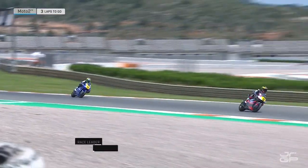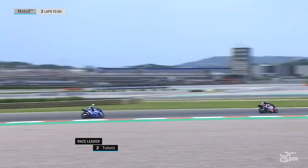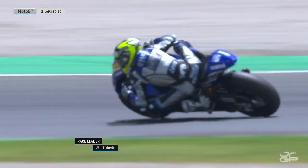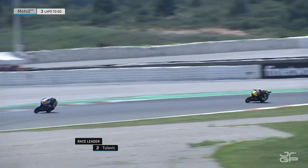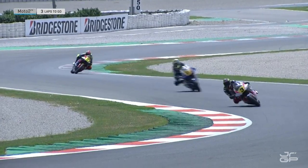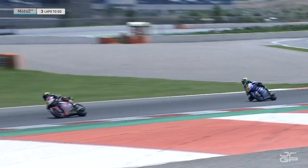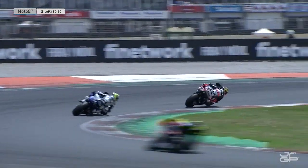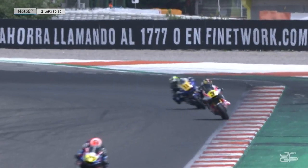So here we go then. Back markers, just getting in the way a little bit there, but not too much to worry about. Looks like the gap is staying stable at 0.4 seconds, doesn't it, Liam? Yeah, it's just stabilised, as you're saying, Elliot. 0.4 seconds. There seems to be a couple of mistakes coming into some of the long corners from Skrieg. Just pushing the front a little bit, running a little bit wide. It might be his normal line, but it looks a little bit different to the lines he was running at the start of the race.